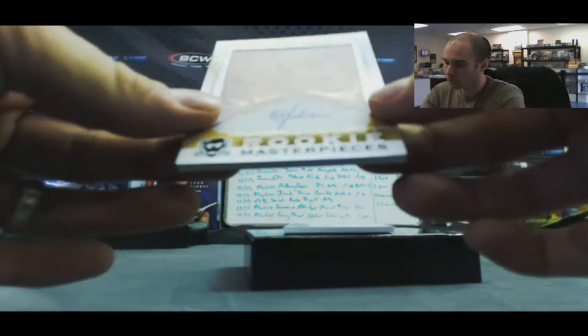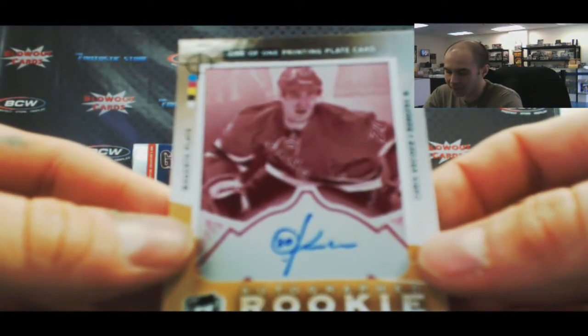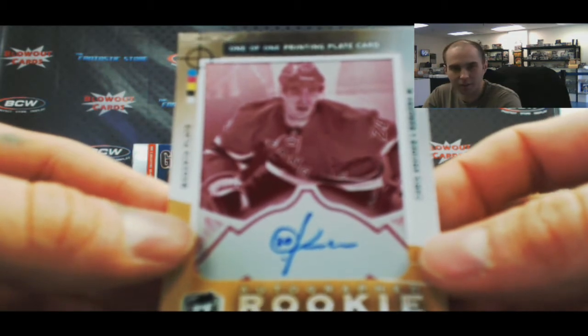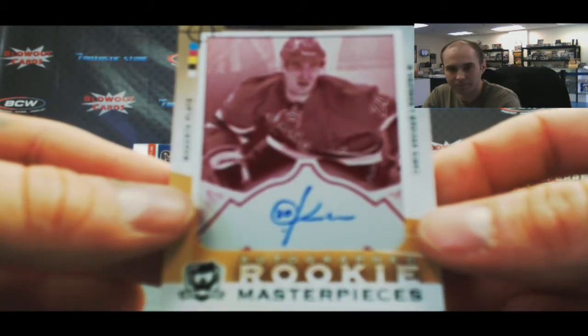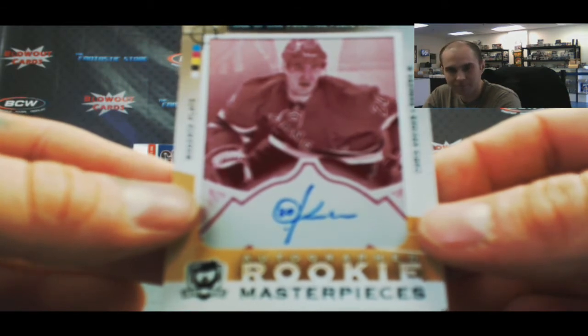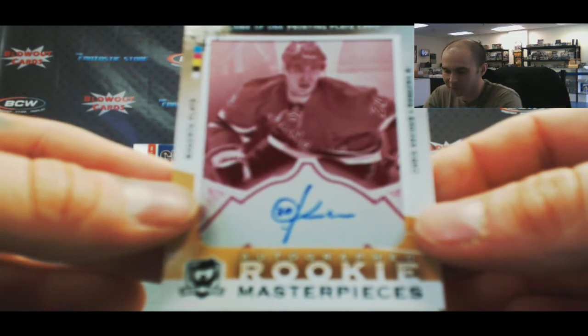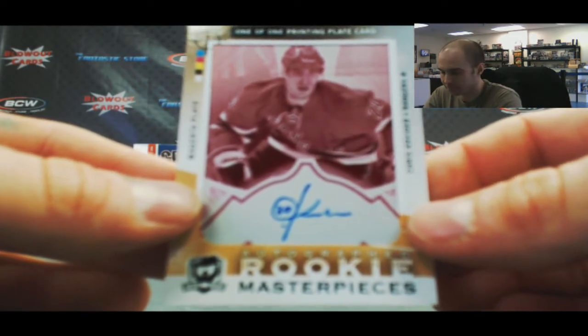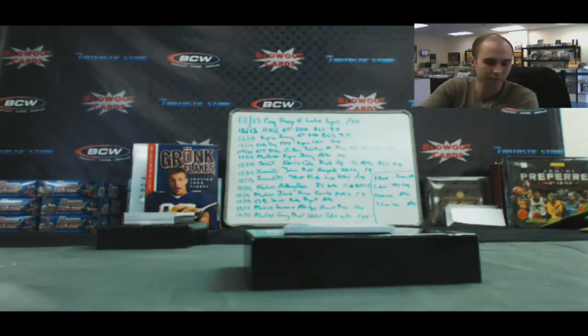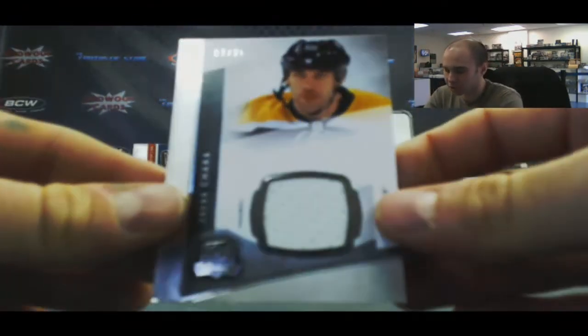One of one. Wow. That's a huge hit, too. Chris Kreider, one of one printing plate autograph. I was not expecting that. Chris Kreider, one of one printing plate rookie auto. And Zindo Chara, jersey, 7 of 25.